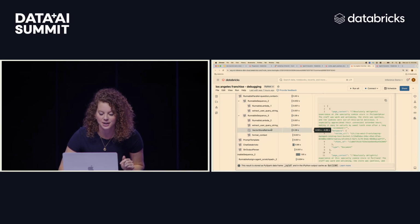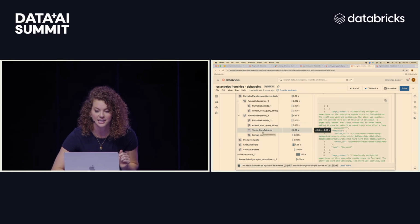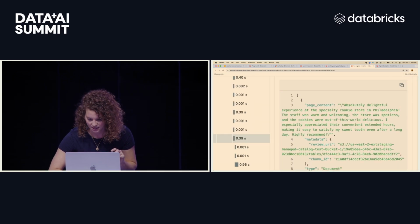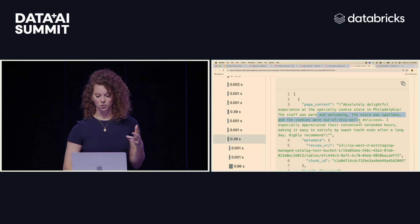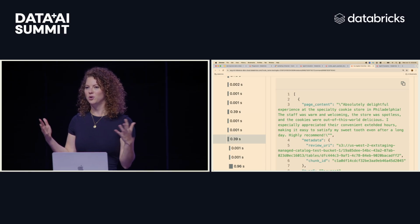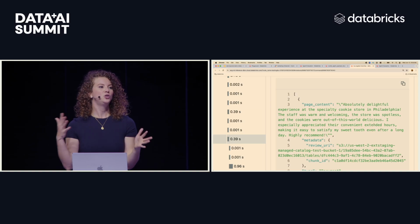And when we get down here, we're going to get into our retriever. This is the thing that is actually retrieving our customer reviews. Now, because of tracing, I can actually see the exact reviews that are returned. I can see this review is saying, hey, the staff is warm and welcoming, the store was spotless, and the cookies were out of this world delicious. So what's happening is my retriever, because it can't find anything about this Liberty chip cookie, is just returning random reviews. And so I'm going to need to do two things to fix this.